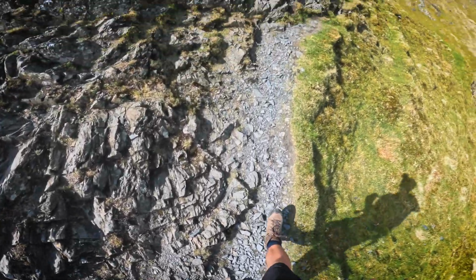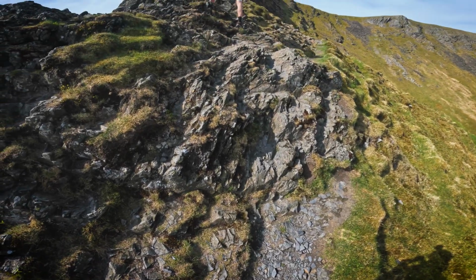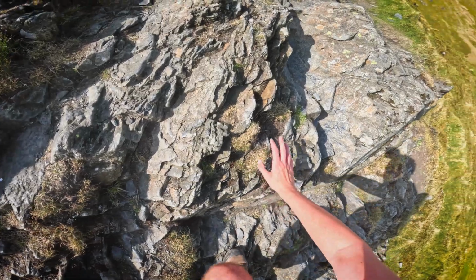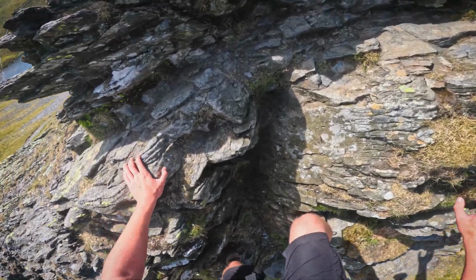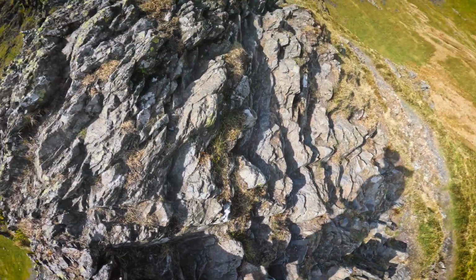Right, let's get my rucksack on properly. Because I'm in a rush, because I want to kind of get the thing to myself. We've got people not far behind us, so it's just got busy. So let's get it. In advance, I apologise for all the panting you're gonna hear going up here. Could be pretty wild.